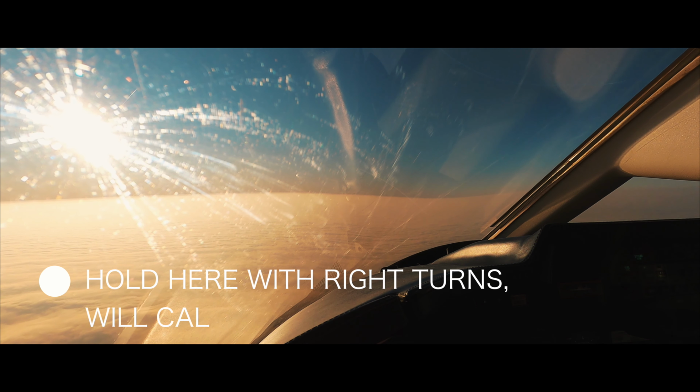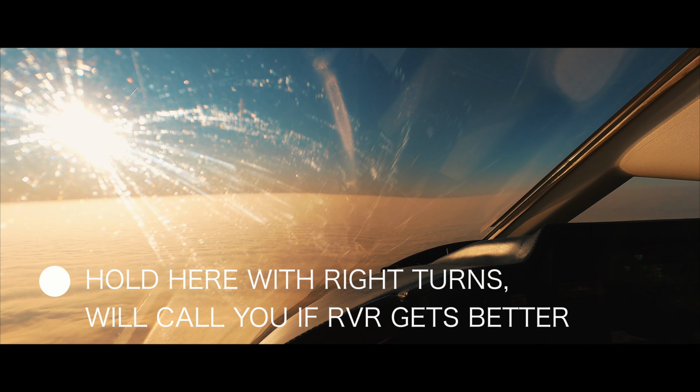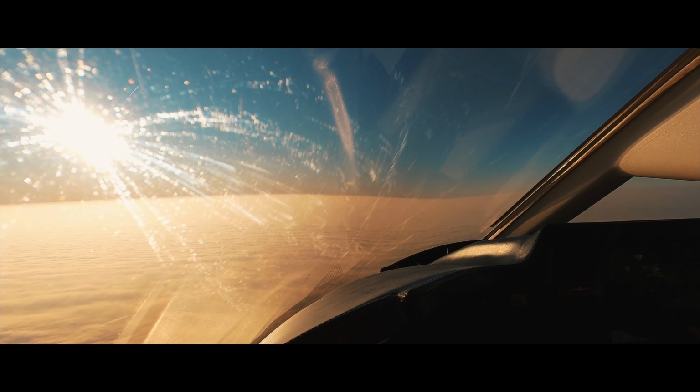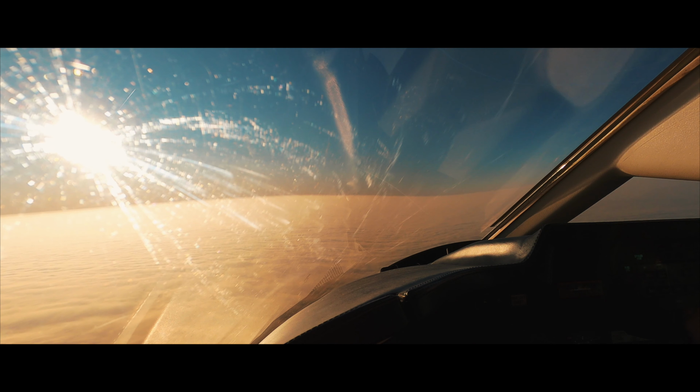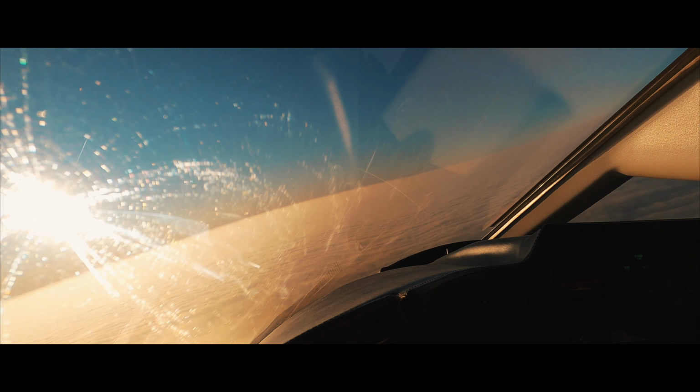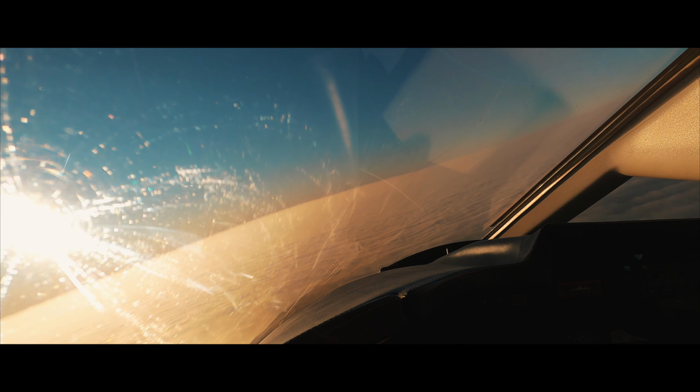Yeah. MX-5 Mike, hold here with right turns, please, and the corridor if the RVR gets better. Holding here with the right turns, MX-5 Mike, and standing by for later instructions. Contact director 119.8, goodbye.